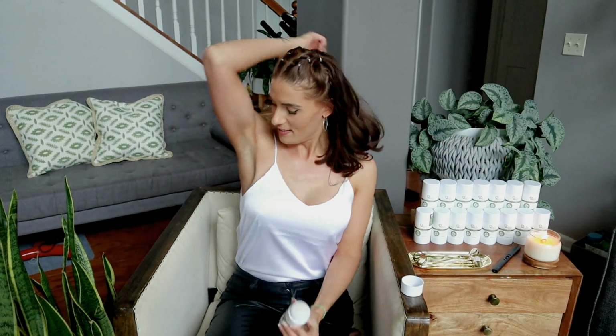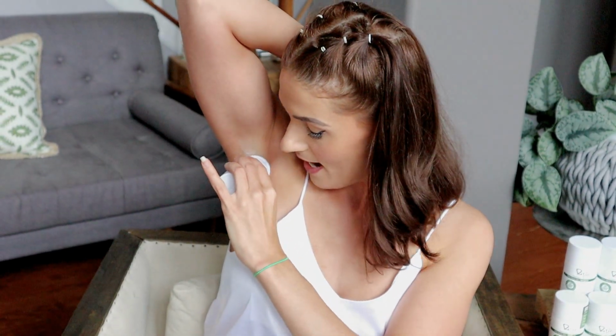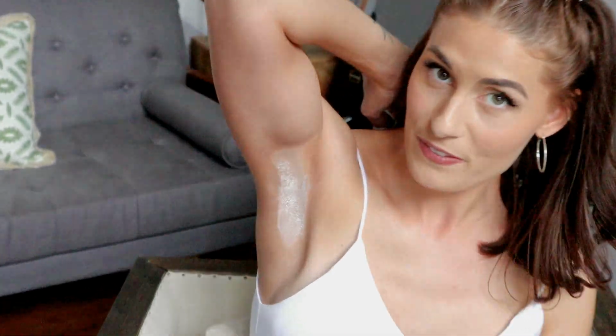All right, armpit up. Are you zooming in into my armpit? I'm only doing this because his family totally did not listen to the directions. I'm going to show people how to use it.